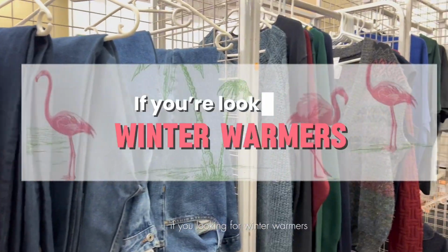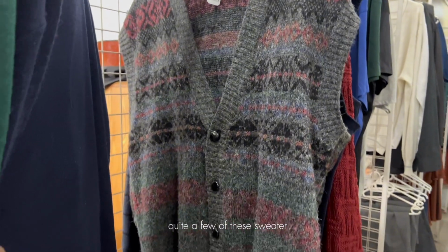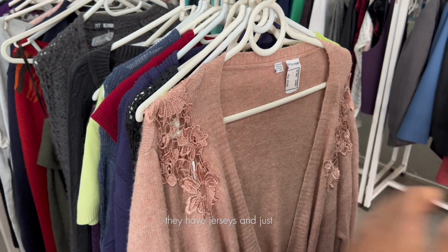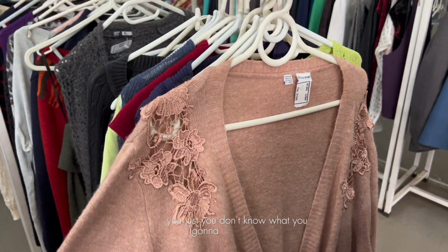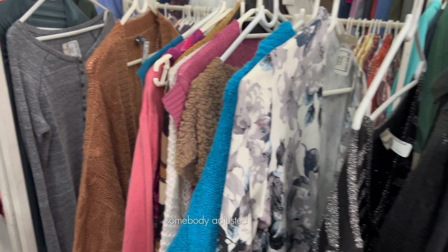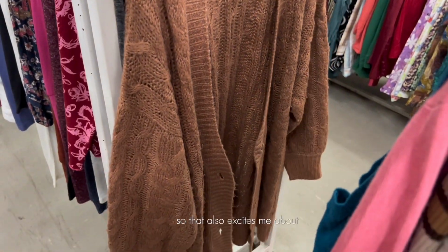If you're looking for winter warmers, this is also the spot. They have quite a few of these sweater vests. I've seen they're quite popular online right now. They had a few of those. They have jerseys, and just, you don't know what you're going to find. I think that's what's fun about thrifting. You don't know what you're going to find on the day. And a lot of the things are homemade, or somebody adjusted something and then that gives you the perfect fit. So that also excites me about thrifting.